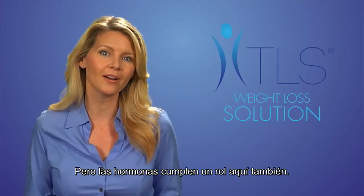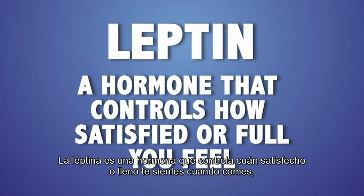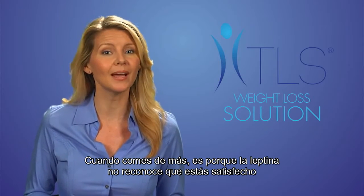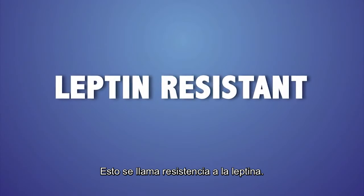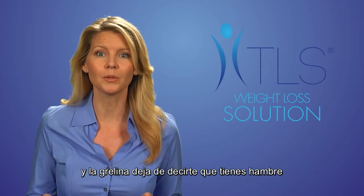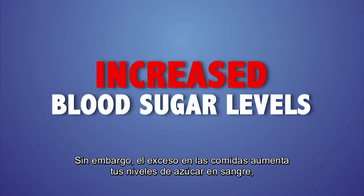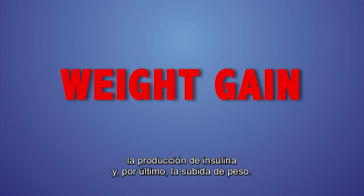But hormones play a part in this as well. Leptin is a hormone that controls how satisfied or full you are when eating, while ghrelin is a hormone telling you that you're hungry. When you're overeating, it's because your leptin hormone cannot recognize that you're full until it's too late. This is called being leptin resistant. Eventually, you will get to the point where you feel full and your ghrelin hormone stops telling you that you're hungry, while your leptin hormone tells you that you're satisfied. However, the excess food leads to increased blood sugar levels, increased insulin being released, and ultimately weight gain.